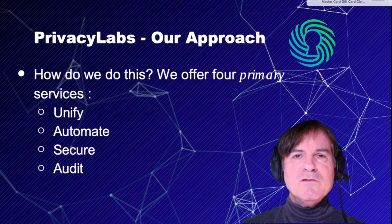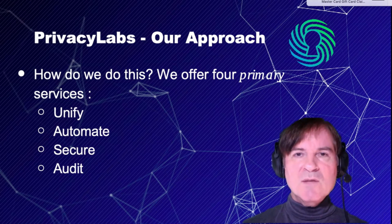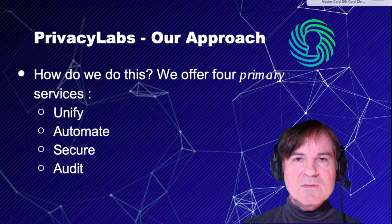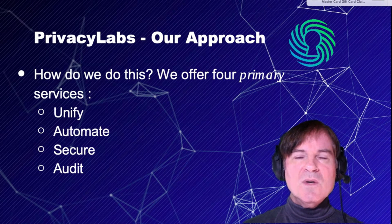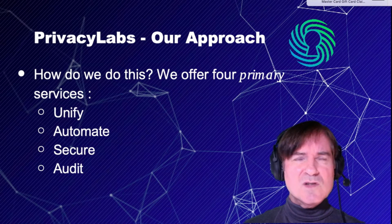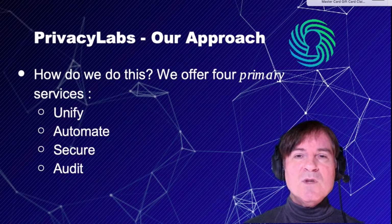In the context of compliance technology, we find four primary services are usually in play in one form or another. They are unify, automate, secure, and audit. We don't necessarily leverage all of them, though we do find there's significant overlap. And there's usually a synergy that comes with considering them together. I'll be covering those in turn throughout this video. But one thing we do focus on is what your needs and desires are to make sure that we get you the best result possible.